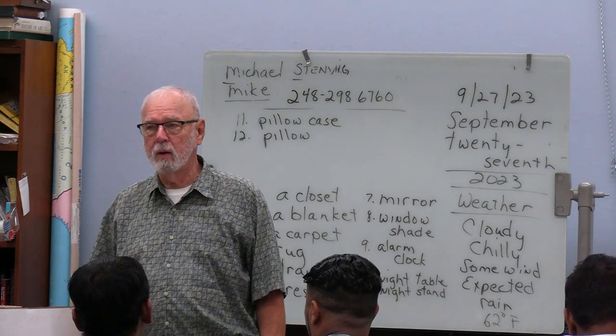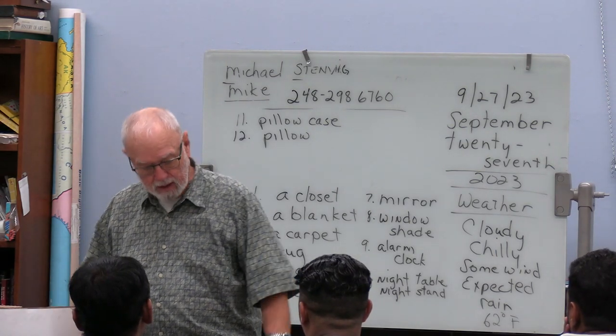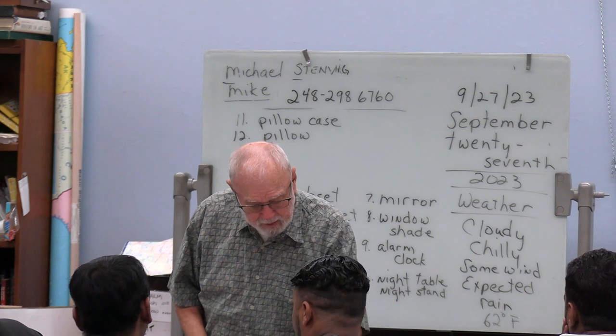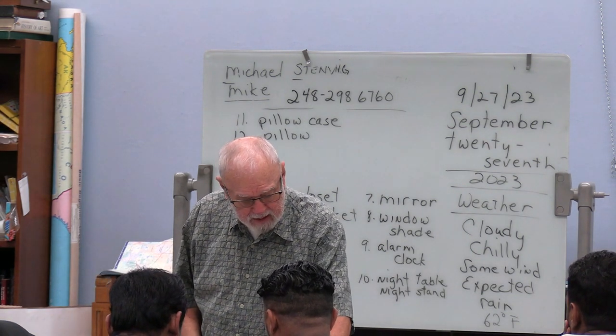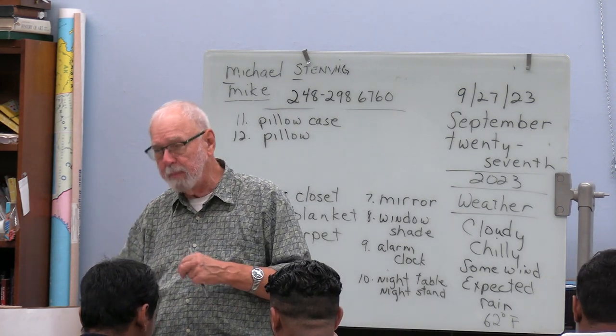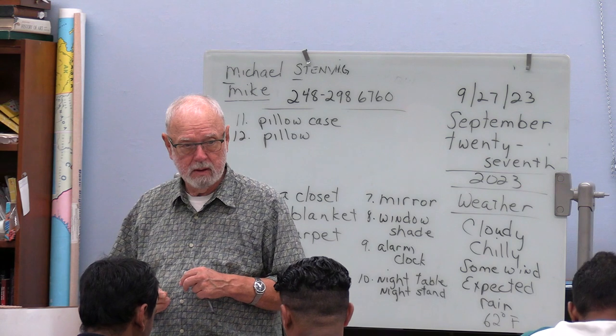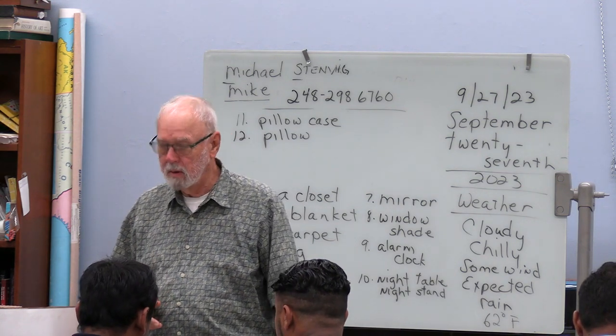Pillow. What is a pillow? Let's see. Look at number 12. Pillow. In the picture, you see the pillow. And they're showing you on number 11, it's the cloth on top of the pillow. Pillowcase. Pillow.